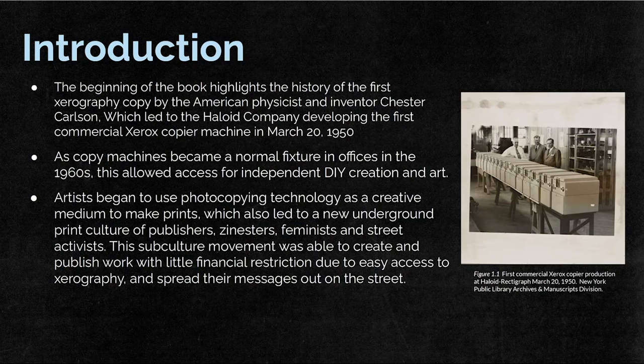As copy machines became a normal fixture in offices in the 1960s, this allowed for independent DIY creation and art. Artists began to use photocopying technology as a creative medium to make prints, which also led to a new underground print culture of publishers, zinesters, feminists, and street activists. The subculture movement was able to create and publish work with little financial restriction due to easy access to xerography, and to spread their message out onto the streets.